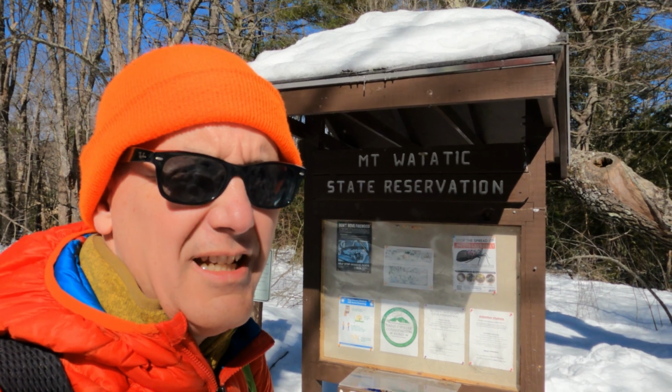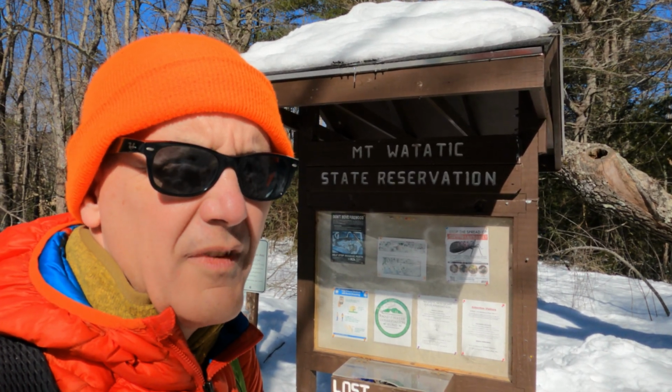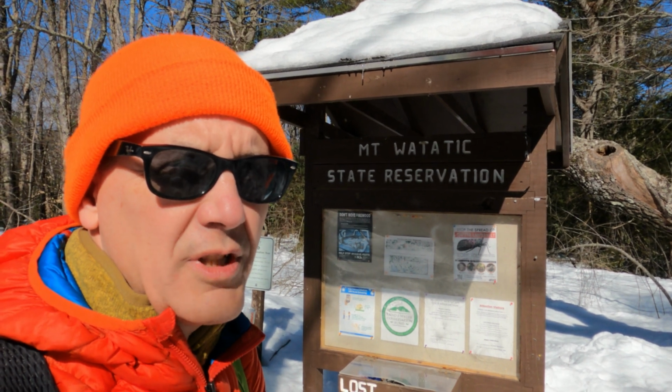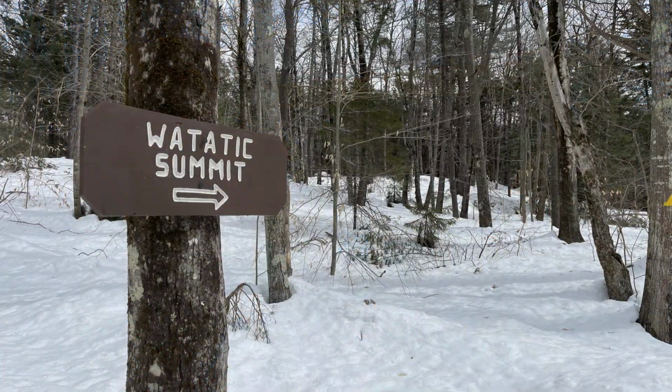Today we're at Mount Watatic State Reservation in Ashburnham, Massachusetts, and we're going to hike a loop from here to the summit of Mount Watatic, as well as the Nutting Ledges before returning back to the parking lot.